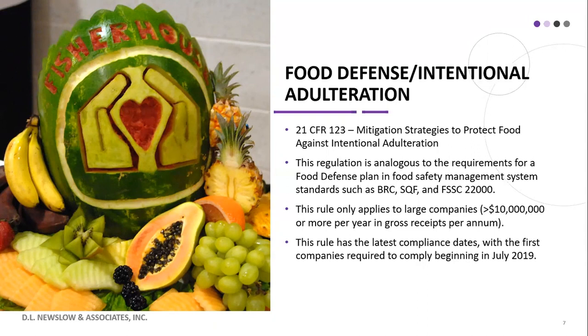We also contract a gentleman who is a professional food defense expert and performs professional threat assessments, and that has actually been getting a lot more traction in recent years as well. Maybe not so much because of the regulation, but because companies hear about bad things happening to other companies that do the same type of work they do, and they think, oh man, that could have been me. And the struggle is, in a situation like this, you don't know what you're going to do until it happens.